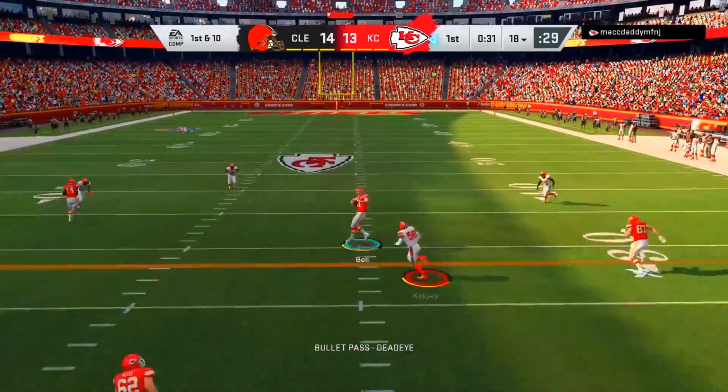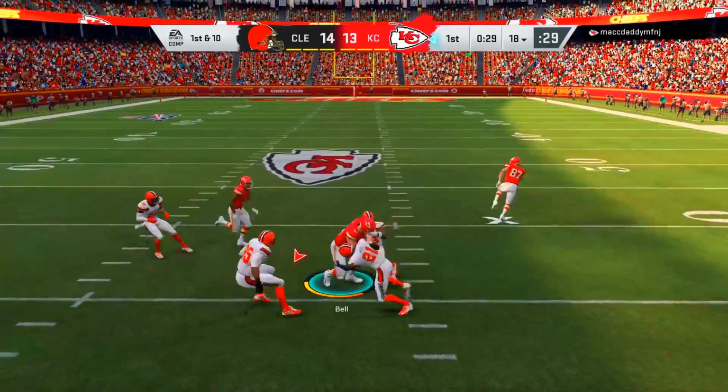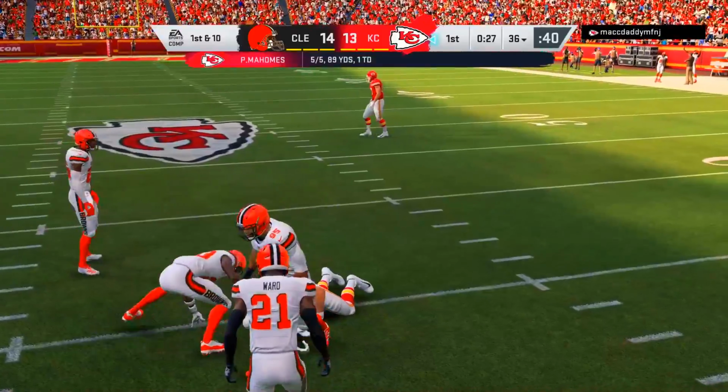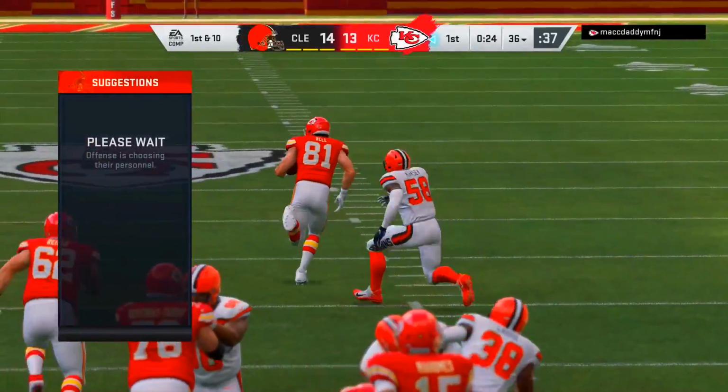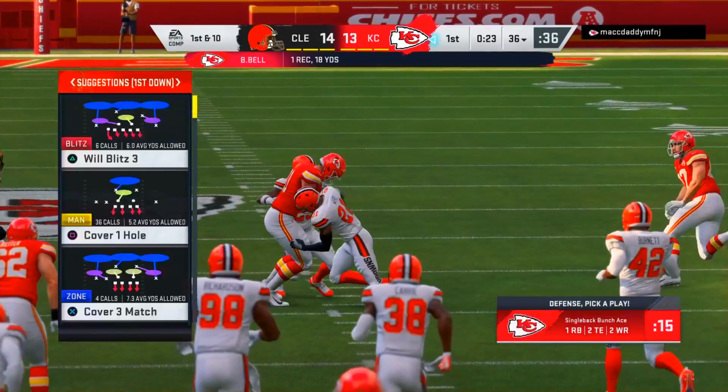Mahomes now on 1st down. Caught here by Bell. And they're able to get this one across the 35. Nice play for Kansas City, picking up the first 18 yards that time.